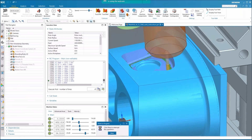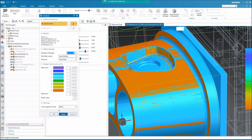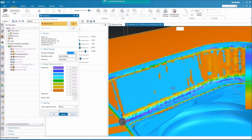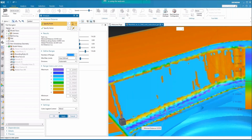Let's go to the analysis, and we can see pretty clearly that although we've taken some passes on the wall and the floor, there appears to be quite a bit of material in between that is still remaining on the part. Let's look at how analysis can help us determine that. Okay, I can use my gradient display, and that's indicating for sure that there are some issues there. But if I just click on the screen, I can get a more exact measurement.